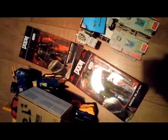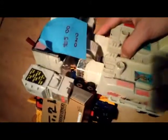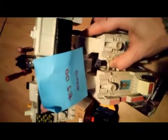Right, so that was the actual trip around the Toy Fair, and these are some of the items that we purchased. I managed to get the G1 Metroplex, and we're going to use him for a restoration video in the future, where I can fix him up. £5 or nearest offer. That was a complete bargain.